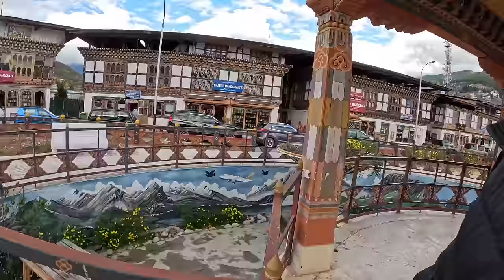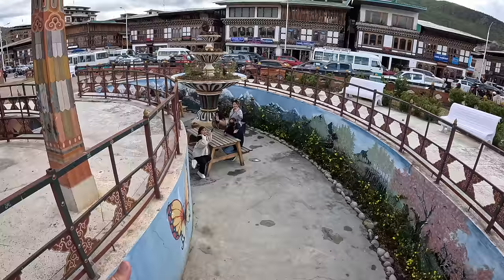This looks like a cool place to hang out too. There's actually kids. Hello guys. Is it a good place? Yes, it looks nice. Enjoy. So it's a nice place for the kids to hang around and enjoy. All right, let's head to the shops and find out.